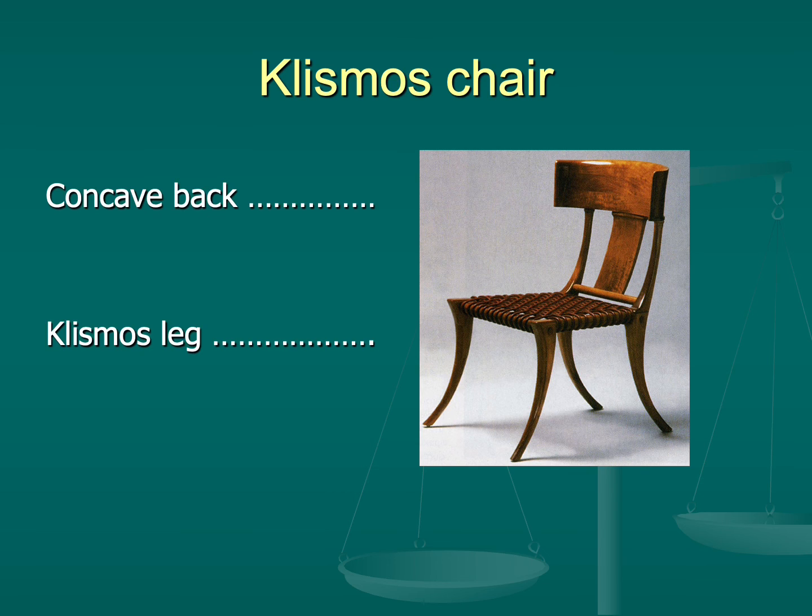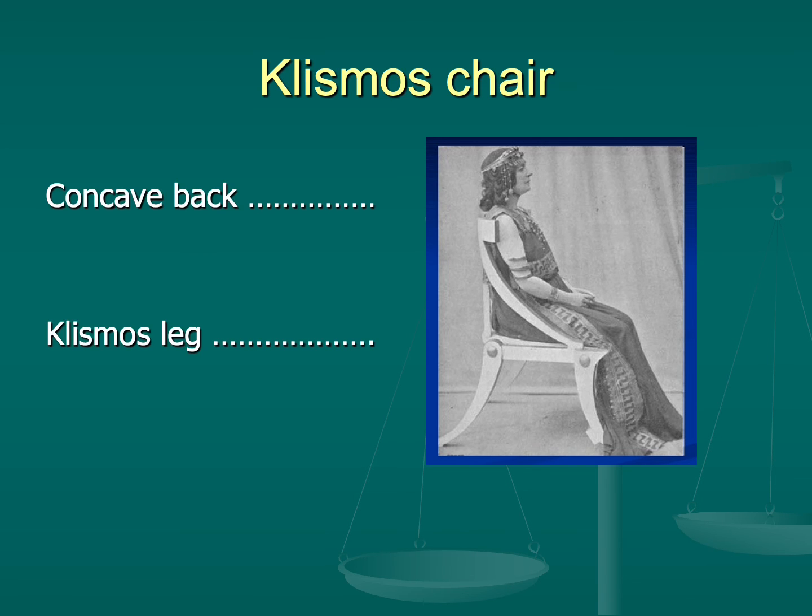This image shows a modern recreation of the klismos chair. So everything that we learned on the last slide still applies, and you can see the concave back as well as the klismos leg. However, this one does not have that added stylobate. This is just one more image of a klismos chair where you can see the concave back, and since someone's sitting in this chair, you can see that it does curve towards the back much better than a straight back chair would. And then you can also see the klismos leg.